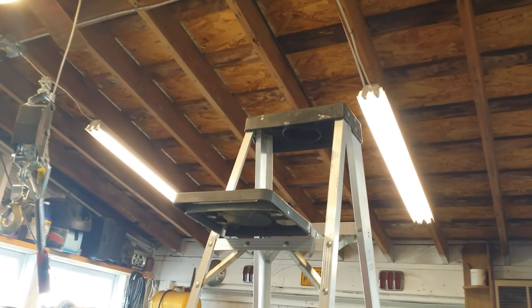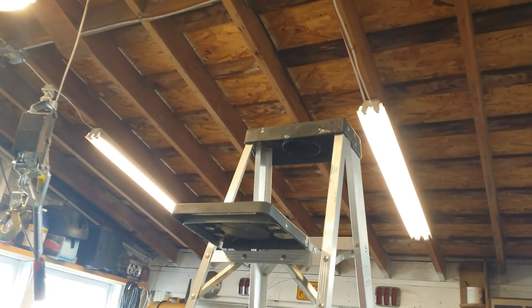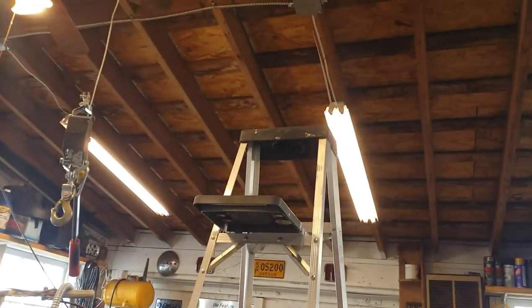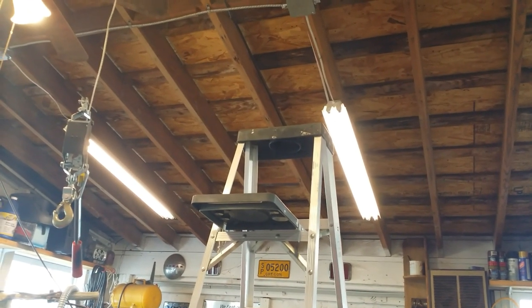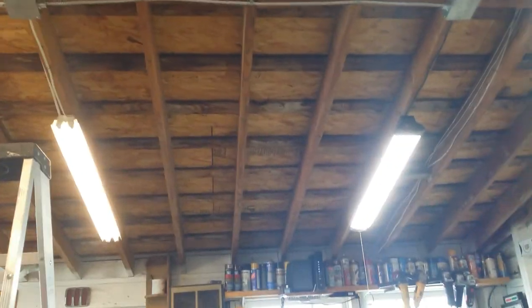I went down months and months ago, and I had bought four of these commercial electric LEDs, actually it's been more than a year ago. Liked them. They were about $50 apiece, but you know, they were just coming out, and I actually checked on them yesterday. They're still $50 apiece, because I'd really like to have two more, but I don't know. I had another idea. So anyway, I've got two of them changed out.